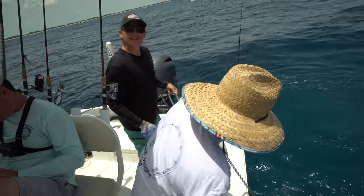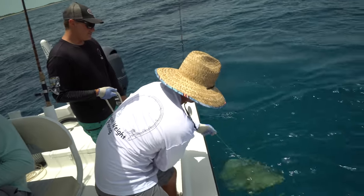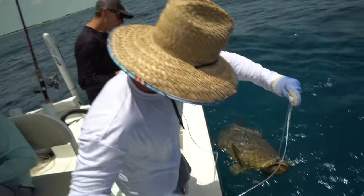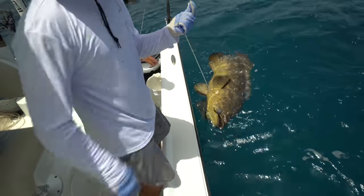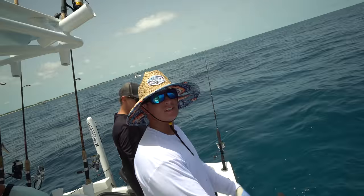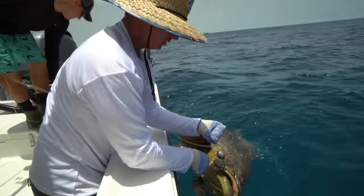I should have brought my mask, dove in and got footage of it eating. Wow. So sick. It's not as sketchy as I thought it was going to be. But then again, this is a baby. Yeah. It's like an 800 pounder. They're just such freaking large animals. Oh my gosh, dude. There's probably 50 down there right now. Wow. Not friendly. So let's unhook them.